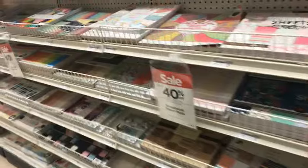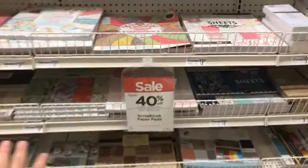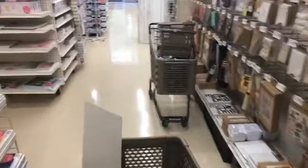So someone said the Hobby Lobby had their paper 50% off. And Michaels has their paper 40% off. So just to let you know, there is not a trade-in program as of now. For the first few months, they'll probably, I would not assume.